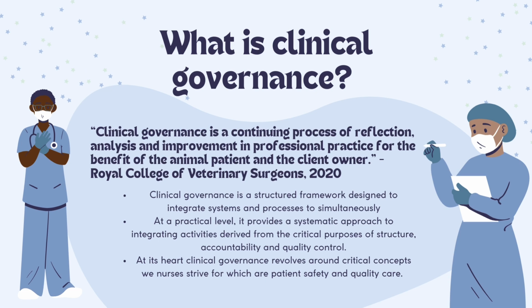Lastly, it serves to provide quality control by emphasizing the importance of continuous cycles of monitoring, reflection, and improvement. This ensures that the clinic standards evolve based on measurable outcomes, patient needs, and updated scientific knowledge, creating a culture of excellence and continual professional development. At its heart, clinical governance revolves around critical concepts we nurses strive for, which are patient safety and quality care. It morphs these concepts into actionable, trackable processes, giving us the privilege to lead real improvements.